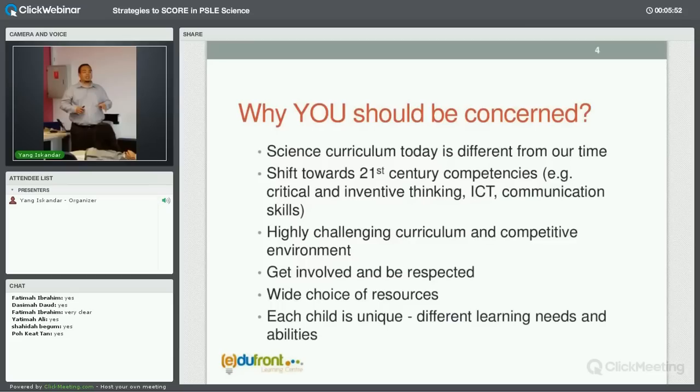And why, as parents, we should get involved in our children's education. Number one, they really need the support from us. If we know what is going on in the curriculum, then there is a high chance that it will be respected by our own children, because it's not easy taking PSLE and going through the education system nowadays. Also, there are wide choices of resources available for parents, whether learning centers, books, or assessment books. As intelligent parents, we have to be aware of the various resources available, and we must have the skills to evaluate these resources, such that we can give the right resources to our children.